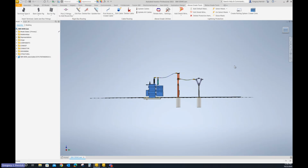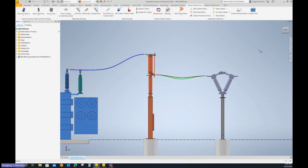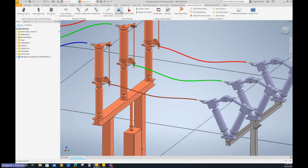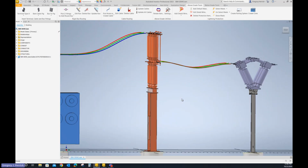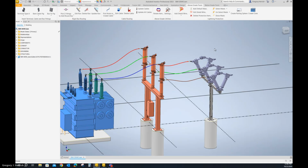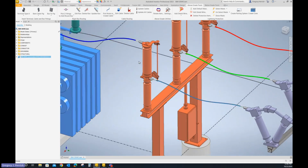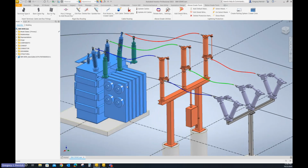You may notice that from the side the sag is a little bit different, doesn't match the other conductors, and we can fix that. We can go in here and hit our edit cable tool, hit that, and we'll change that to 8%. And then it's going to go ahead and update that. And you can see that all of those match now. So we can also come in and set our phase colors. So we'll click on that. Come up here, set to phase C. Now we've got to match all the rest of the conductor.